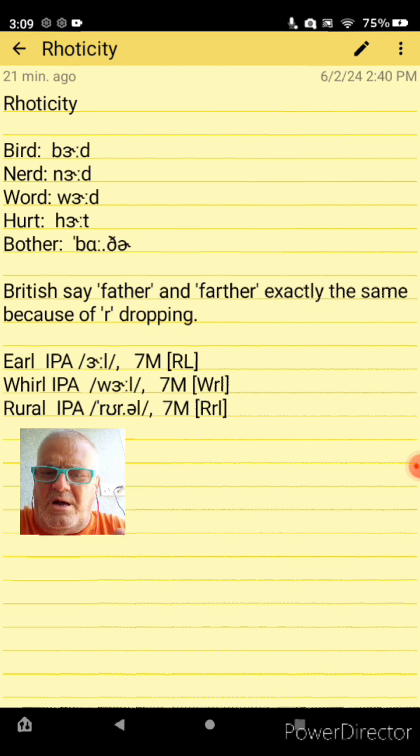So in my world of English speech, there's absolutely no difference between the sound at the end of bother and the sound in bird, nerd, word, or hurt. No difference whatsoever. So I don't know how they're coming up with these different symbols between word and the sound at the end of together, father, bother, etc. I have no idea how they're coming up with that.